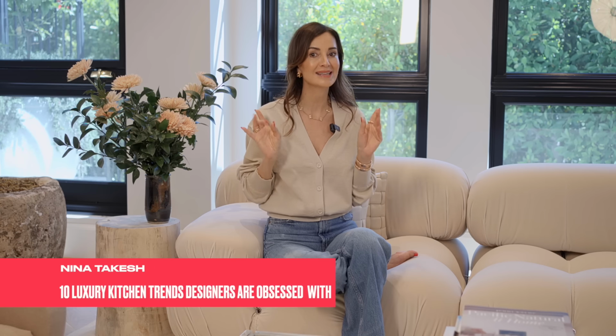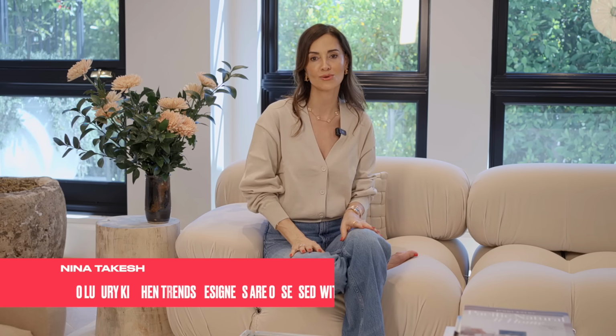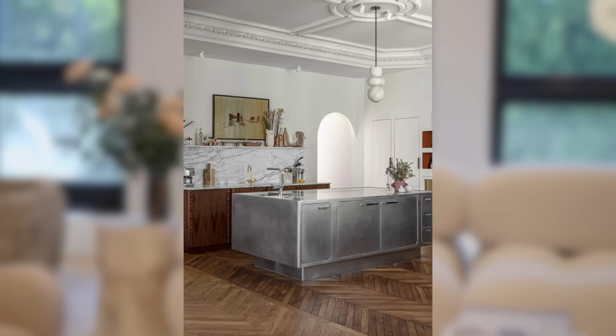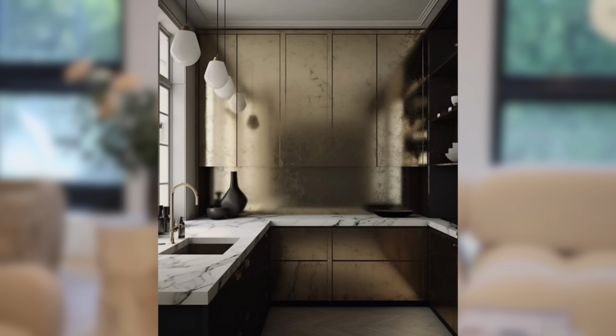Today we are going to dive into the creme de la creme of kitchen design. Get ready to feast your eyes on 10, that's right, 10 trends that have top designers absolutely buzzing in 24. From cutting edge tech to jaw-dropping aesthetics, these are the must-have features transforming high-end kitchens today. So stay tuned to the very end because I'm going to share the kitchen that rocked my world while I was in Milan Design Week.